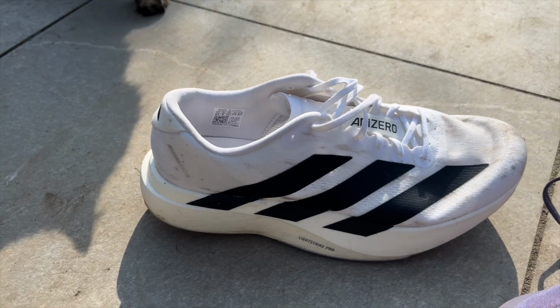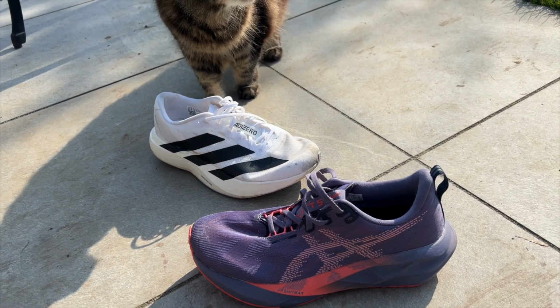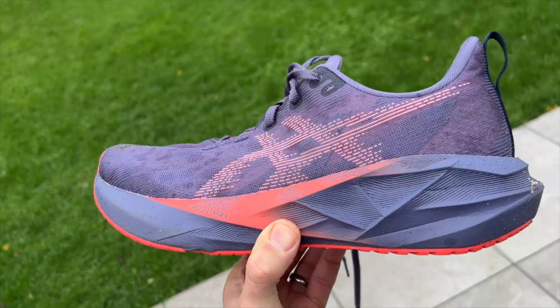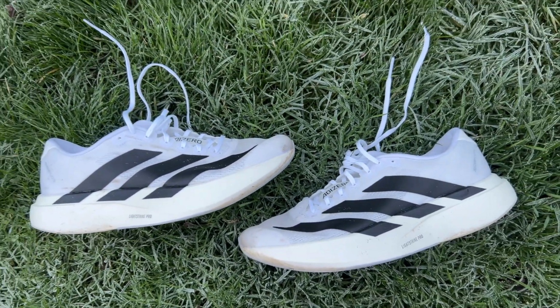So the Novablast 5 and the Adidas Evo SL are two of our favourite shoes on the channel. They are shoes that we recommend a lot, so we think it was worth doing this comparison to highlight the different strengths and weaknesses you have with these two shoes, because they are both daily trainers but of a different type. The Novablast 5 is a more cushioned, comfort-focused shoe, whereas the Evo SL leans more towards speed, but they're around the same price. Both great shoes, so we wanted to have this video out there to maybe help people pick between them if they're unsure exactly what each shoe does best.